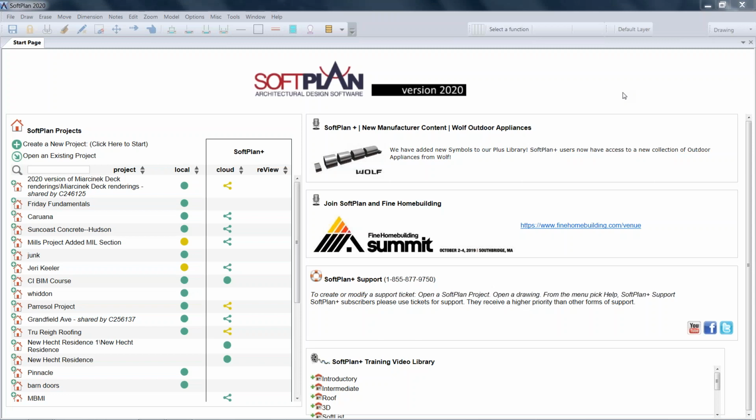Friday fundamentals on the 2019 year. What we're going to show you this morning is SoftPlan that's been configured for Florida construction.